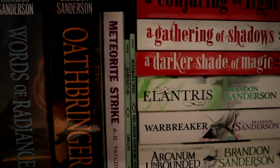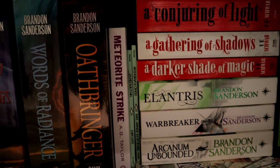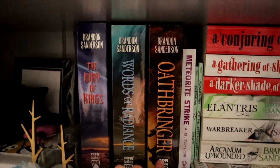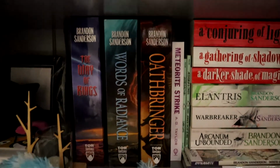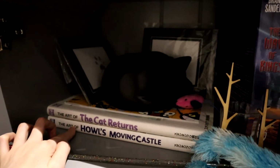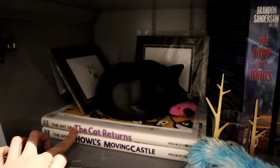Meteorite Strike by A.G. Taylor, which is an ARC that I think I got when I was in school, but I don't think that I've read it, or at least I don't remember reading it. Then we have The Way of Kings, Words of Radiance, and Oathbringer, all also by Brandon Sanderson. Then over here we have The Art of Howl's Moving Castle, which is my favourite Studio Ghibli film, and The Art of The Cat Returns, which is Lee's favourite Studio Ghibli film.